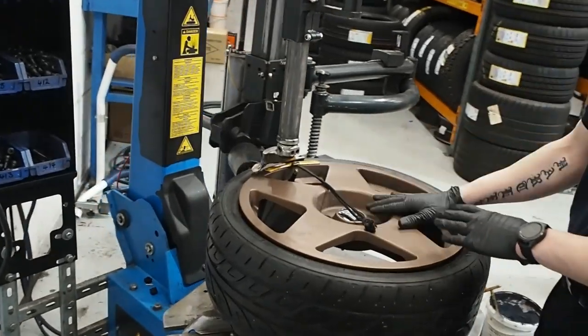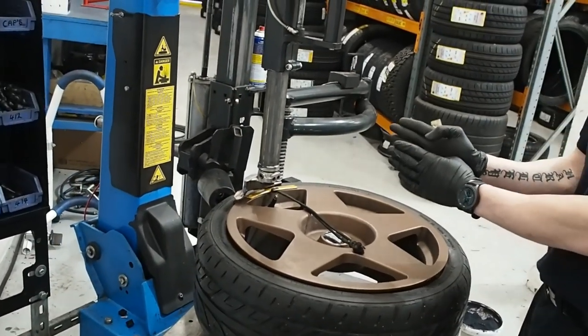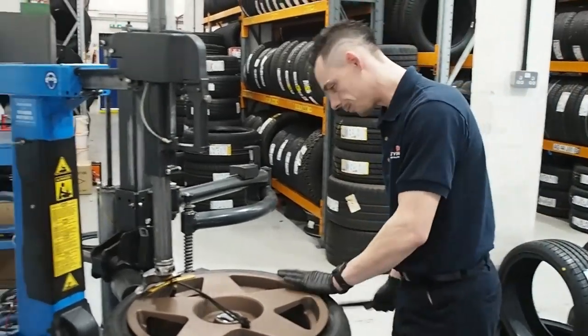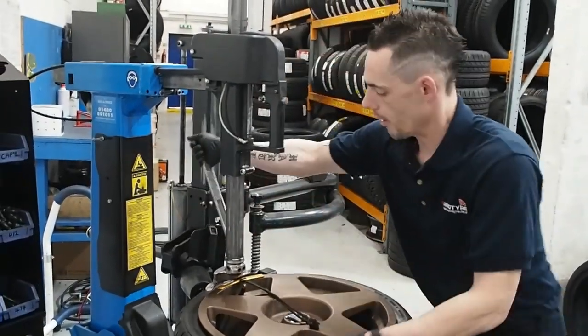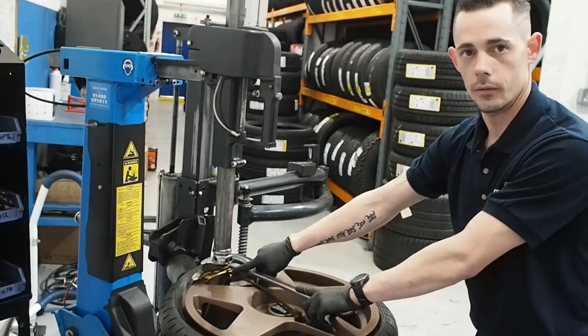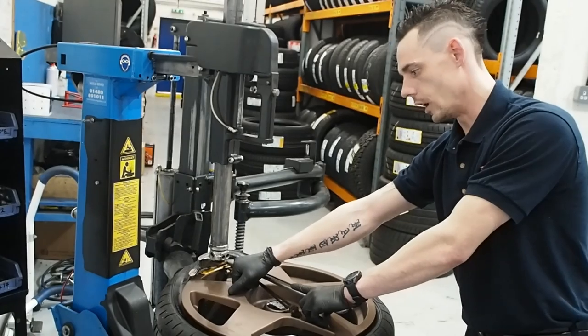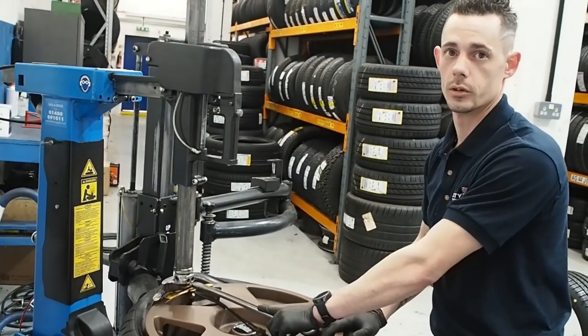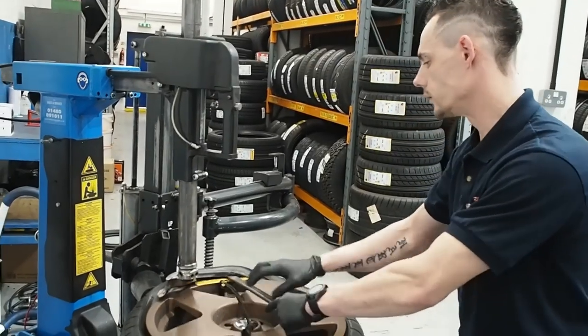You always have to put the valve at a 12 and a 1 o'clock angle. Okay. Because when you put your bar in and take the bead over, it goes straight over the valve. Got it. It doesn't stretch and end up hitting the valve, because like I said earlier, the last thing you want to do is damage the TPMS sensor. Got it.